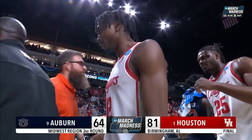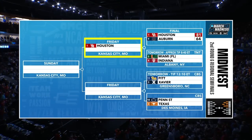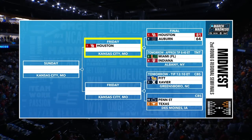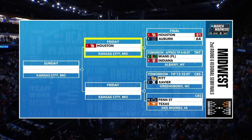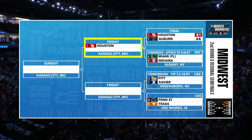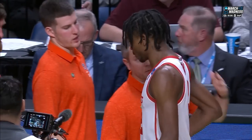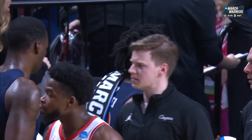And developing a pretty good bench right now. What do you think of it? Confidence? Houston advances to a Friday matchup against either Miami or Indiana. How about that? Miami, Coach Larrañaga, Indiana, what it's done. Of course, Kelvin used to be the coach at Indiana, so there's some sweet storylines either way right there.